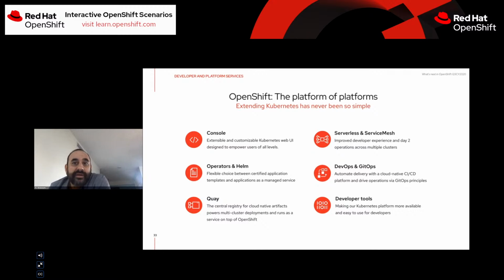So first I want to talk about our customers. Each of our customers has different needs and requirements, as they should, since they all are unique businesses. We as OpenShift, aka the platform of platforms, need to enable our customers to easily configure, customize, and extend the OpenShift platform in order to meet our customers' business needs.